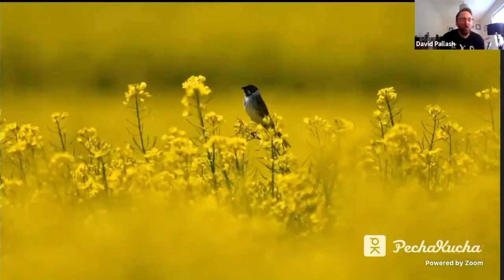And we have one more. So we're ending on this. This is the reed bunting, just outside, across the road from where I live.